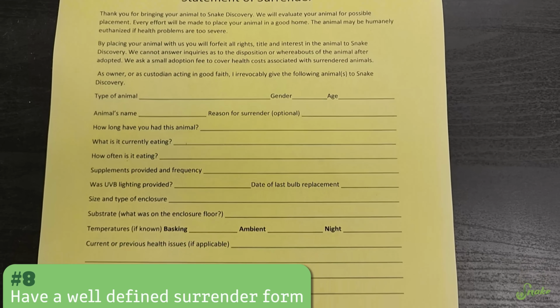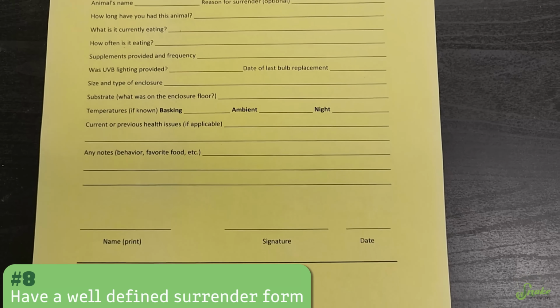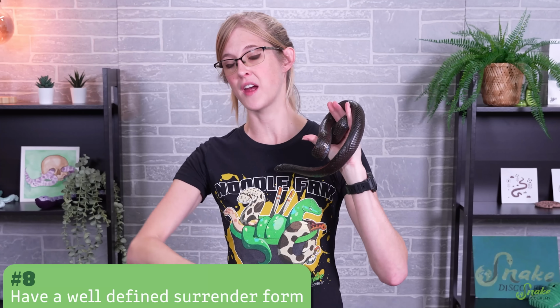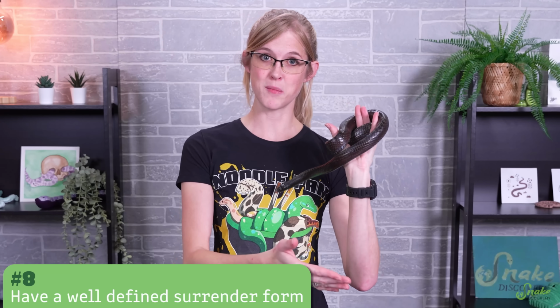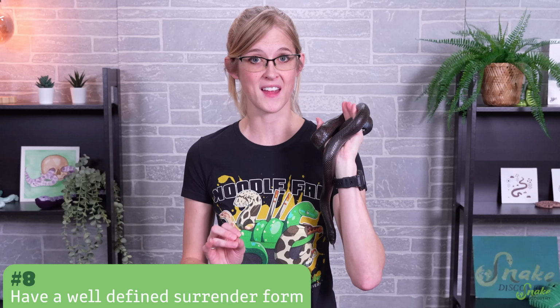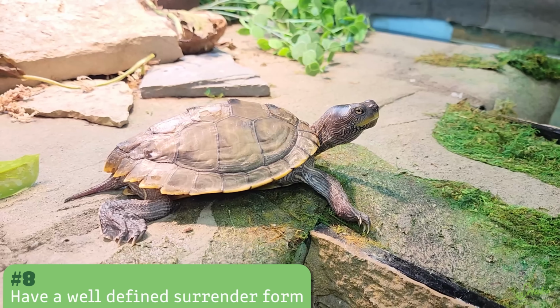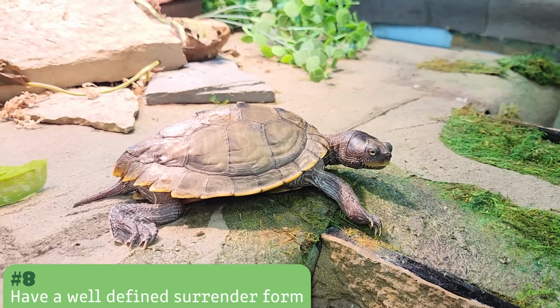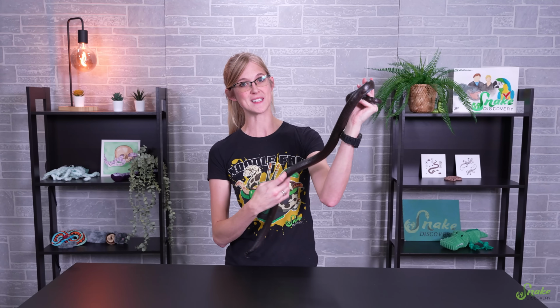The reason why this is so important is for legality reasons, honestly. Someone could surrender a sick animal to your rescue and you get it healthy again, then that same individual might come back claiming that that's their animal, it's stolen, and you might not have proof that it is in fact an animal that was surrendered to you. So a surrender form that clearly defines the ownership of the animal transferring from the person surrendering it to the rescue is very important for that reason.